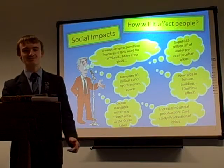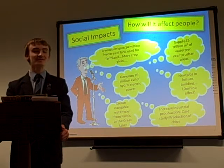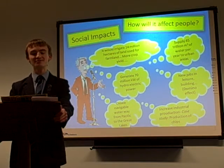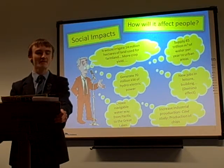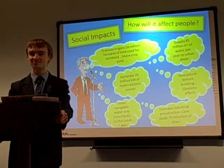Of course, there's not just the positive points about the environment. Oh no, the management also affects people as well. Firstly, it generates 70 million kilowatts of hydroelectric power, giving people the freedom to do almost anything at any time of day. The views in Arizona are very soft as well and attract lots of tourists, despite 500,000 people who seem to make a pollution problem.